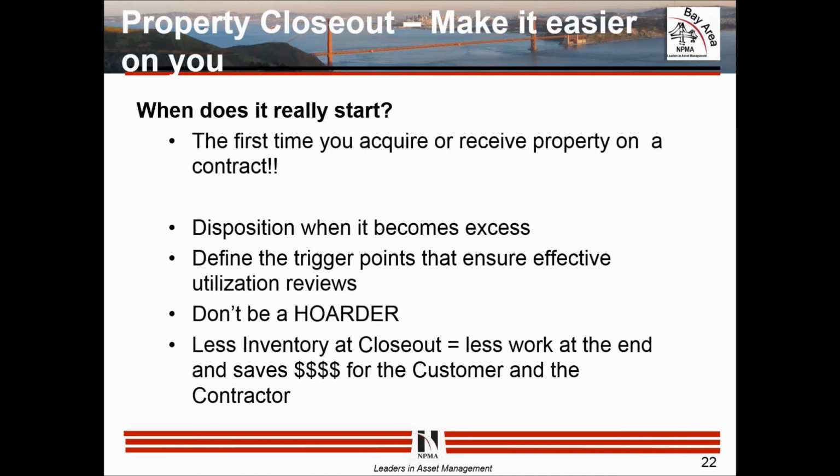Less inventory at closeout equals less work at the end and saves money for the customer and you as a contractor, because you might be charging overhead to do all the contract closeout activities, where you might be able to charge the program direct, depending on what your disclosure statements and type of contract you have. Make sure too, and I didn't put it on here, that what type of contract, I should have mentioned that earlier. Is it a cost plus reimbursable contract? What if it's a firm fixed price contract? Who owns the title once the deliverable's been done? Make sure you're looking at all of that as part of your asset management process and your procedures. Make sure you clearly spell it out.